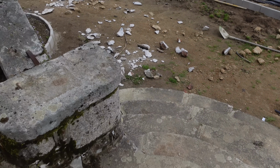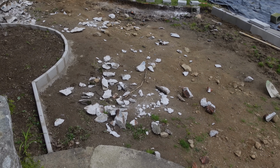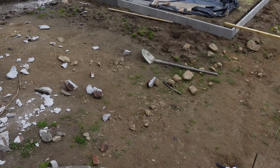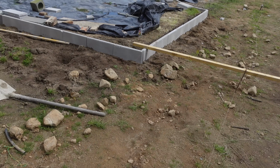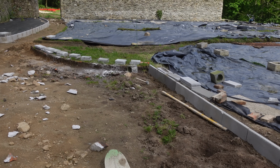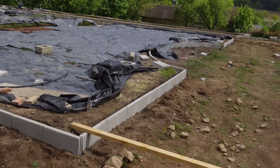So as you can see, I've been chucking all of the debris from the concrete pad down here. And like I said, it's an easy way of getting rid of it. And then at least it'll act as a bit of a foundation. And Ash is up to the final circle now to get all this done, which is brilliant. He's got the largest one done now.